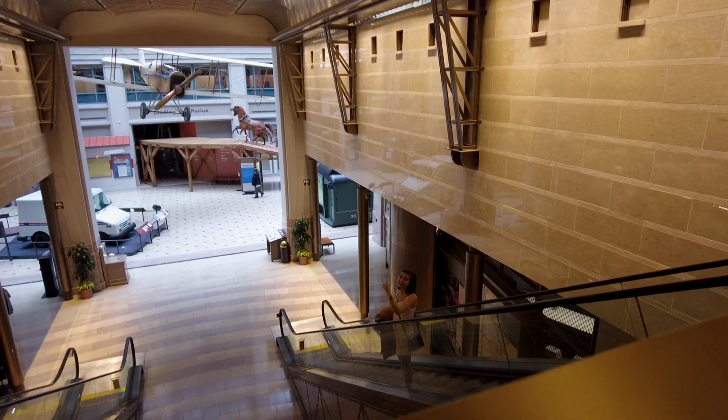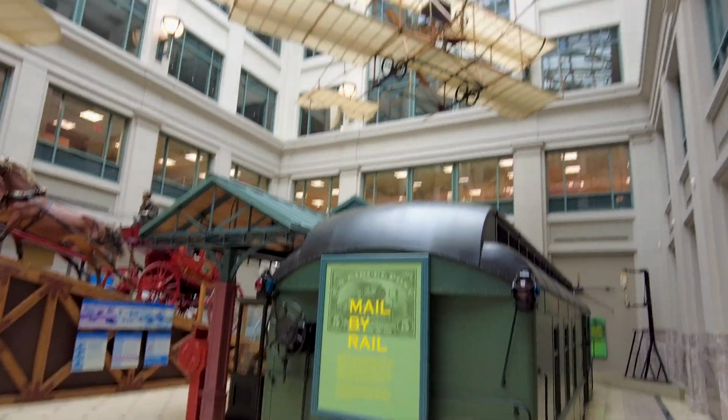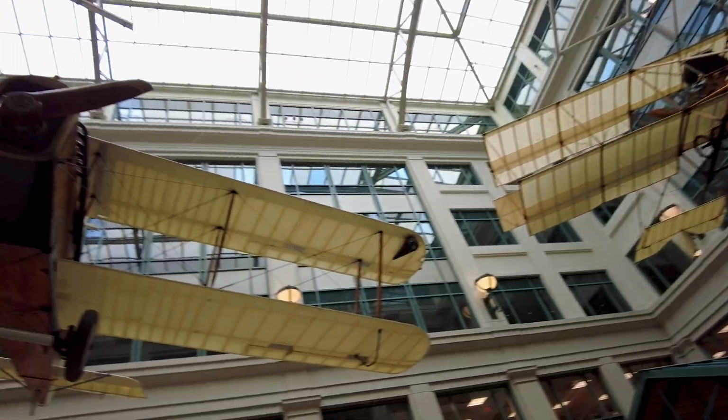So we moved on from the first part of the museum, which was mainly about the stamps, and we moved on to the second part, which had another cool ceiling. Look at that, that's the inverted Jenny. This second part of the museum was all about the American Postal Service and its history.